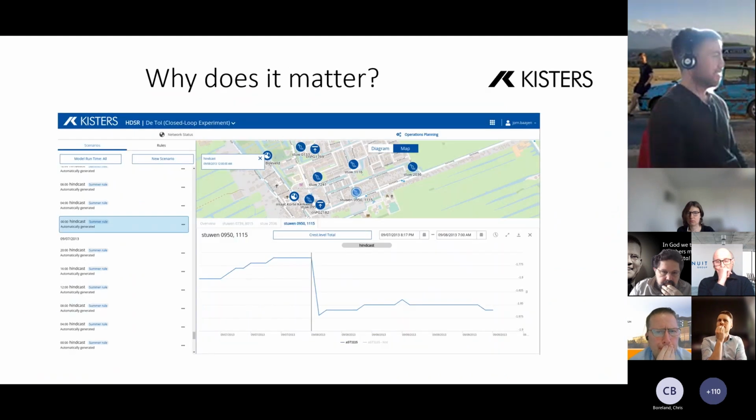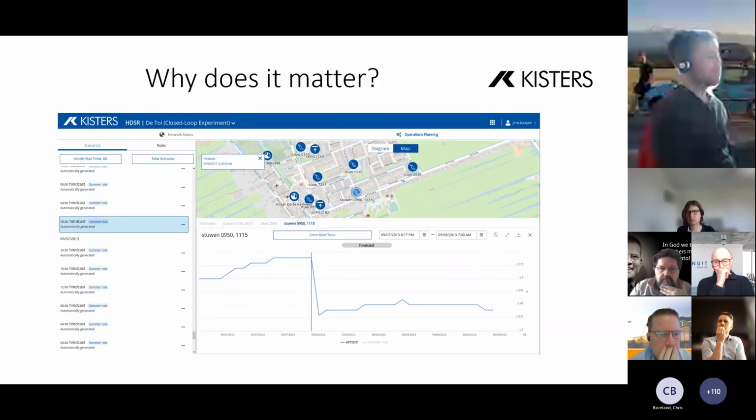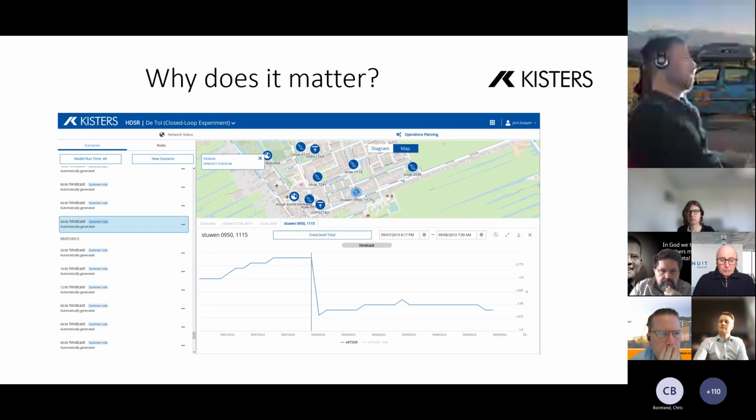Yeah, and then the last thing is, why does this all matter? Why do these tanks matter? This is where it gets really interesting. Certainly in the Netherlands, they use this technology way more, of course, because they've got a more urgent need to control the water, given the rise in sea levels and the more rainfall events that are happening.